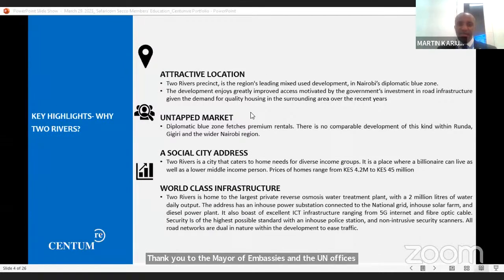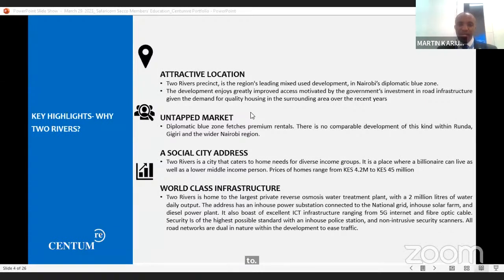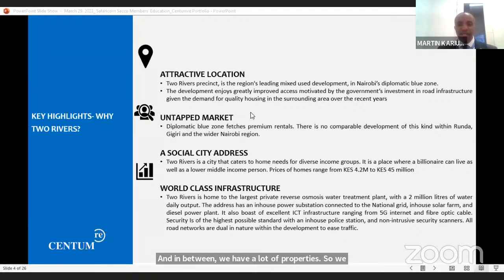A social city address. When I say a social city, what are we trying to do? We're trying to create a social city that a billionaire will call home, a middle-level employee can also afford a home, and somebody in affordable housing can also get a home to invest in or to buy for his own stay. This is elaborated in our price range, and you can see we have homes here at Two Rivers from 4.2 million shillings all the way to 45. And in between, we have a lot of properties. So we cut across the entire spectrum that ranges from affordable housing, mid-market housing, and high-end housing.